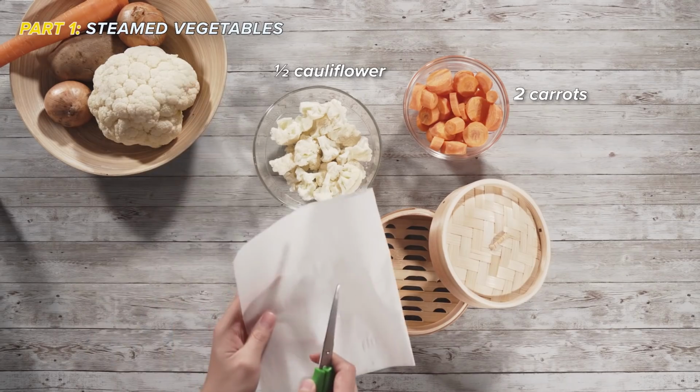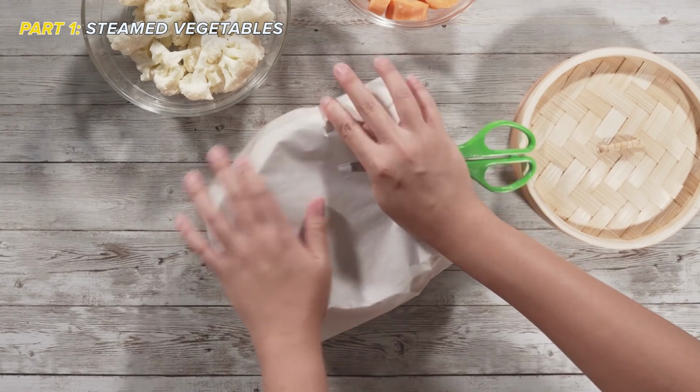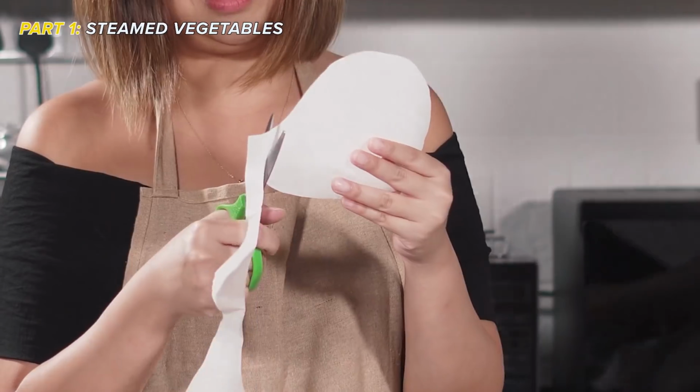So now we're gonna steam the vegetables, but I need your help to go and cut this. Yeah, to cut this into a circle. And I love Minecraft. So this is like in the dim sum store, they put the baking paper over there because you don't want the vegetable to stick onto the bamboo steamer.